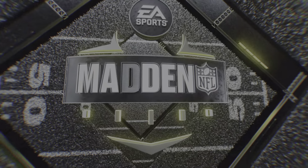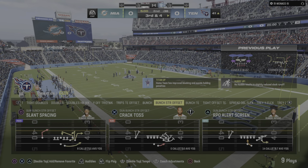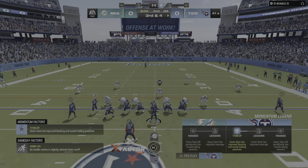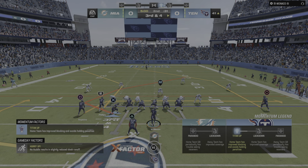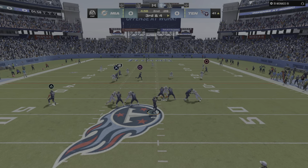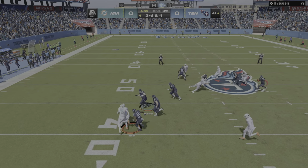No score after 1 on EA Sports. Ready for the second quarter from Tennessee, and it's the homestanding Titans in possession, in search of 4 yards here to pick up the first down. Willis, trying to force it to Hopkins, and it's intercepted.